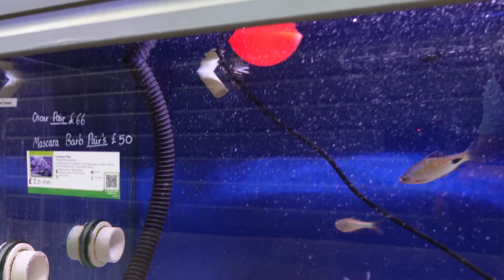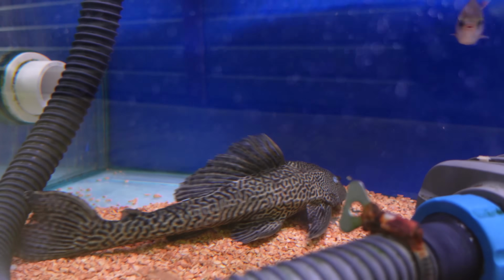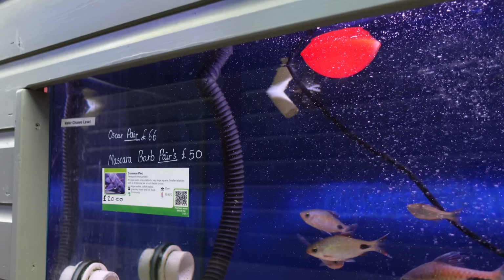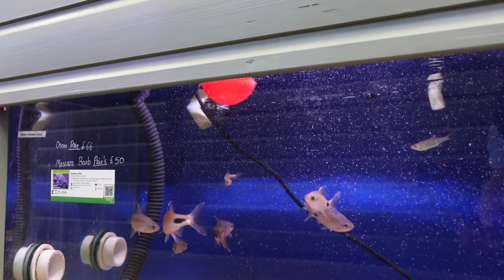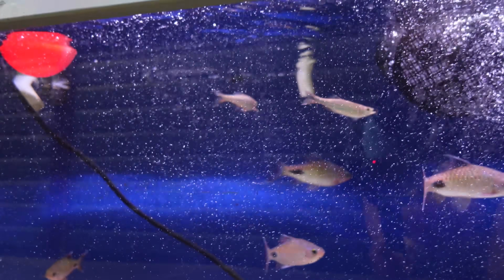Now, I've just seen this common pleco in this tank. It's got to be a good 16 inches again. £20, and then they've got some mascara barbs in there, all around the 5-inch mark. They're really, really nice fish. Lovely group, great coloration to those.